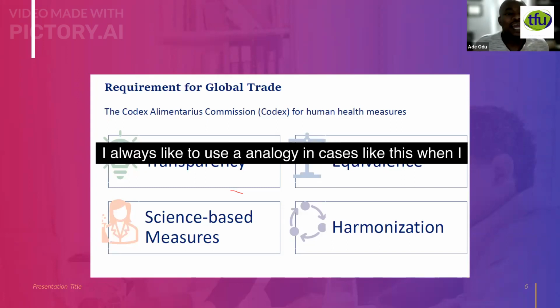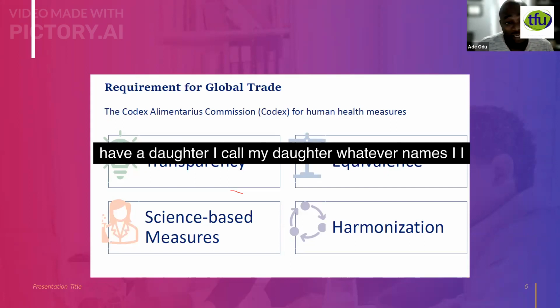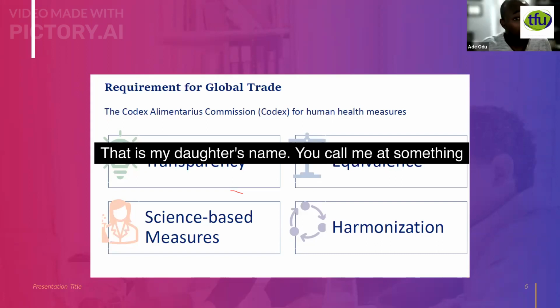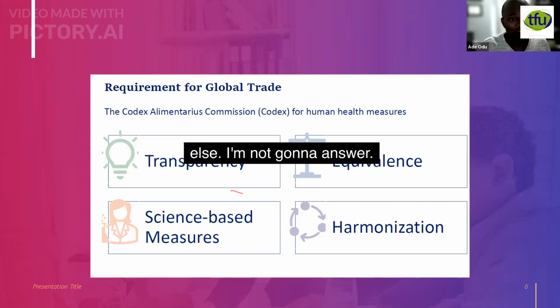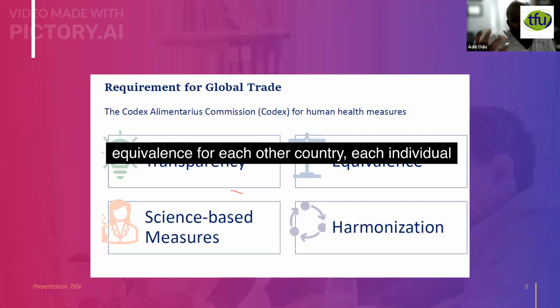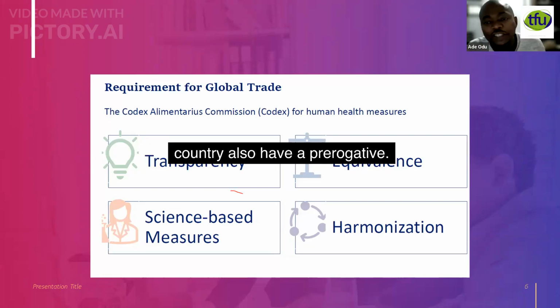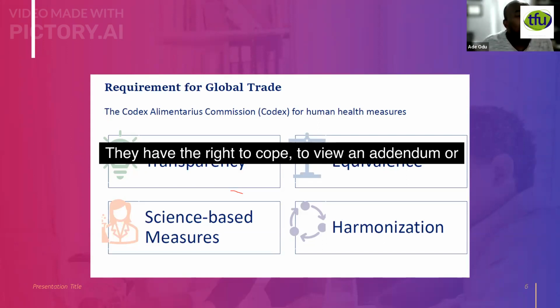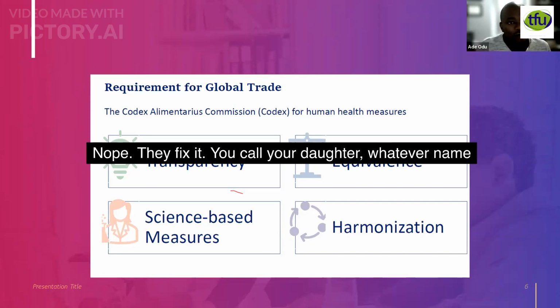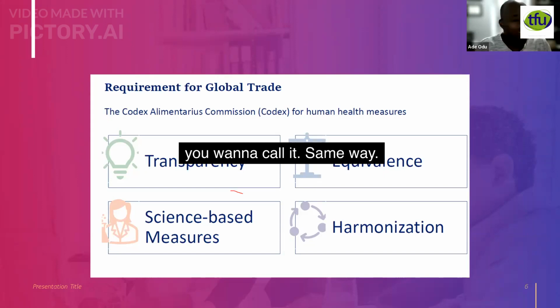I always like to use this analogy in cases like this. When I have a daughter, I call my daughter whatever name I want. And if you want to respect me, you call my daughter by that name. You call me by something else, I'm not going to answer. So it's the same way in a case like this. There's equivalence, but each individual country also has the prerogative, the right to do an addendum or whatever they want to. They could ban any country. You call your daughter whatever name you want, same way.